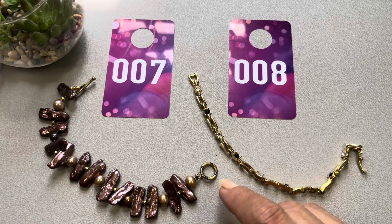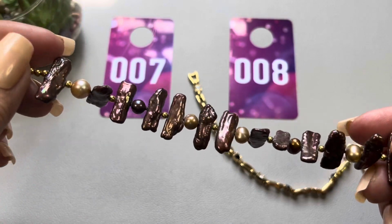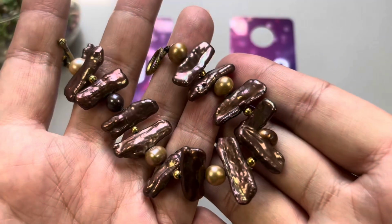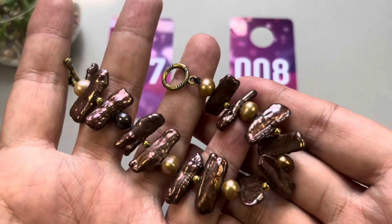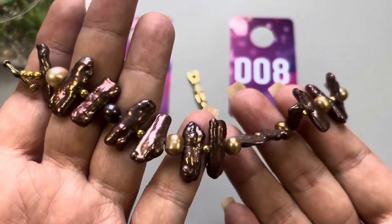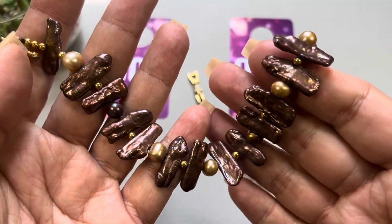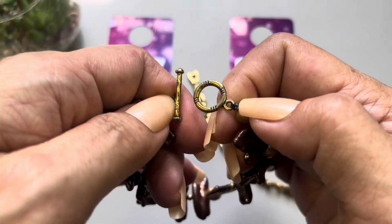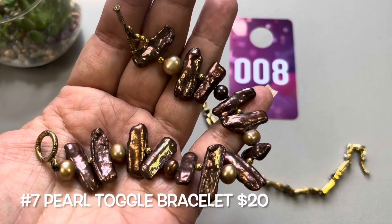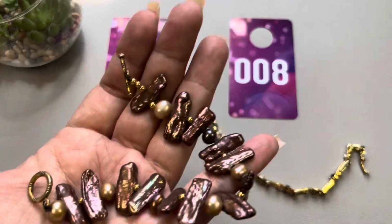Next up, we have these bracelets. Number 7. This is a dyed stick pearl and gold tone spacers toggle bracelet. The stick pearls are dyed in a shade of, I would say it's more like a bronzy brown, I guess. And then there are different colored pearls throughout. This does have a toggle, like in a brass tone. And this is quite small. This only measures 6.5 on the bracelet manual. So we have this one, which will be number 7.